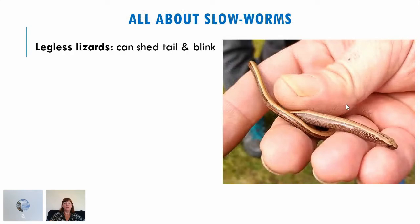So a legless lizard. And the reason that you can tell that is that they can shed their tail like the common lizard. They have that same adaptation. And also they can blink, which snakes can't. It's what makes snakes look a little bit evil, I think, because they have this staring eye, whereas I think slow worms look much, much more friendly.